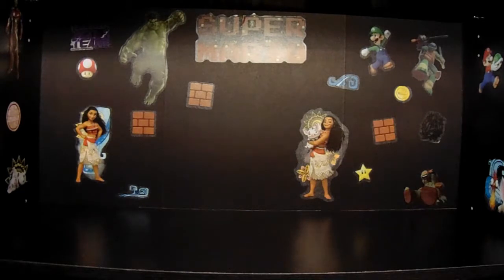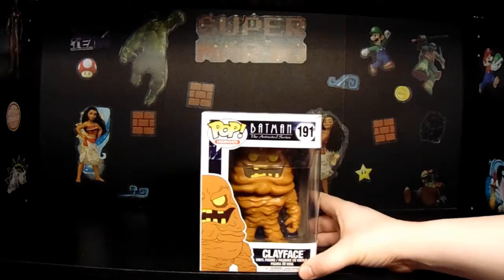Today we're going to show you our Batman animated series pops. I think we're only missing a couple of them. But yeah, the first one we have is Clayface.